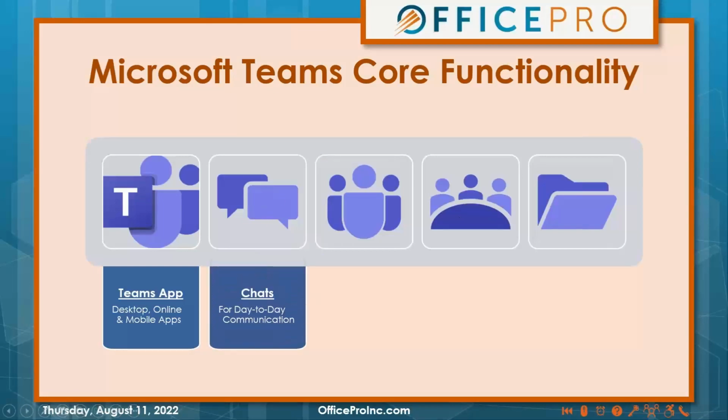The next category is chats. Now, as some of you may know, this is a great way to conduct your standard day-to-day communications. But let's take a look at some of the updates that we have available here.